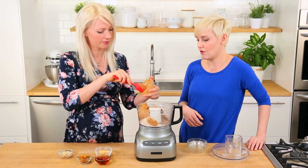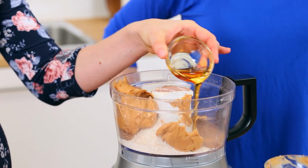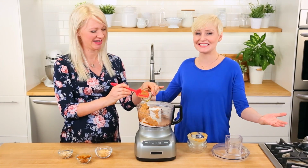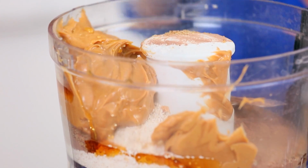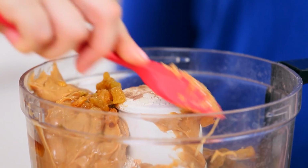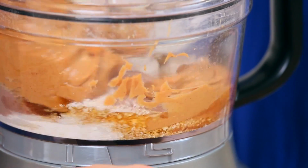So next I've got some maple syrup. I'm a huge fan of maple. We are Canadian. It's the Canadian way to sweeten things with maple syrup. We've got some beautiful golden raisins here. And I know raisins are controversial, so you can totally sub out some other kind of dried fruit if it's not for you. And then we're gonna pop that lid on and get it all processed together.